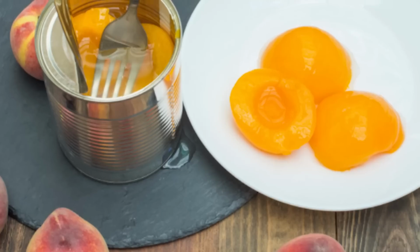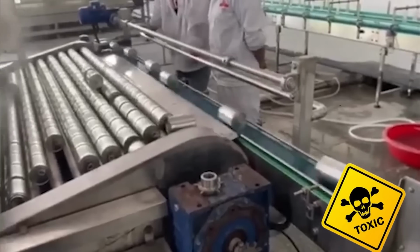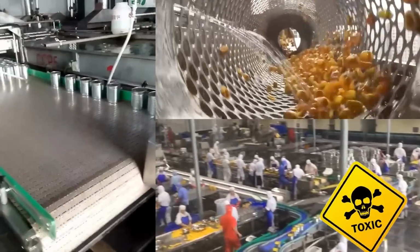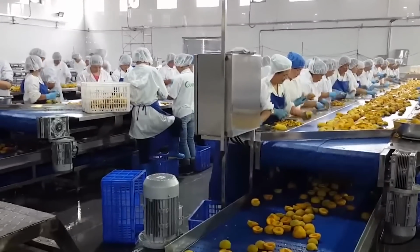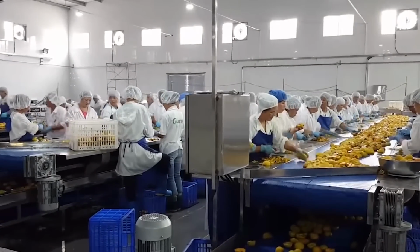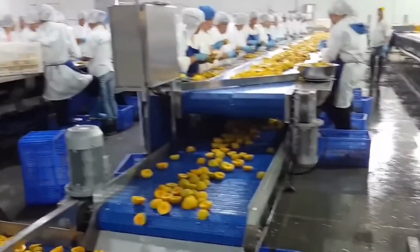The reason that these high levels of lead can be found in these canned peaches most likely stems from the fact that these companies in China are still using lead to solder their cans. Now, this was a practice that was actually banned in 1995 by America, obviously due to the fact that using lead to seal cans was found to be unsafe.